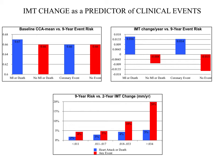Of more importance to us is change in IMT in predicting risk. This study was done in 50-year-old men that had bypass surgery, obviously a group at high risk for future atherosclerosis. And they found that baseline IMT at the time of bypass was not highly predictive of who was going to have an event and who was not going to have an event. Conversely, change in IMT over time was highly predictive. Those whose IMTs increased were far more likely to have a heart attack or death than those whose IMTs decreased. If your IMT was decreasing, you did not have an event.